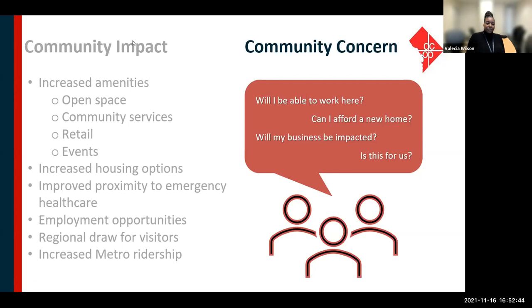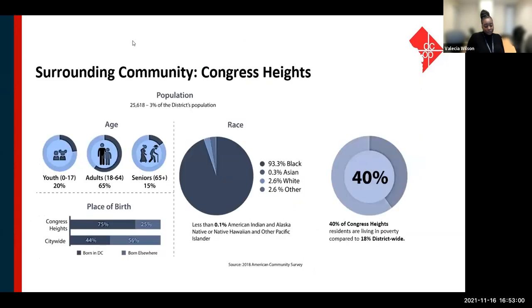What will the impacts be to the existing Martin Luther King Jr. Avenue Southeast commercial corridor? There are plenty of businesses there that can be impacted. But really the question is, is this for us or is this for new residents that are coming to the district or to Ward 8? And the community does have rights to be concerned.